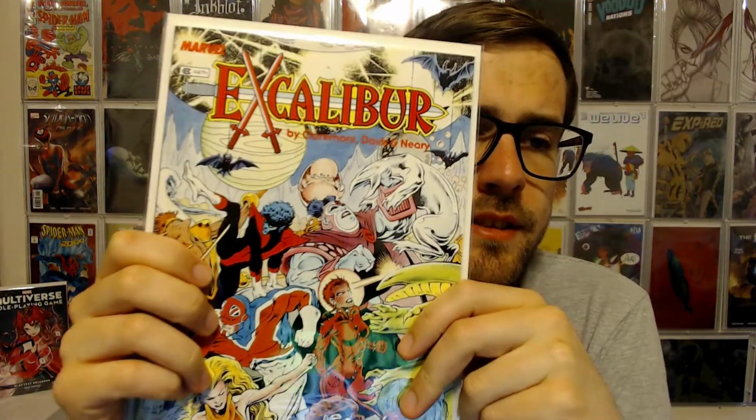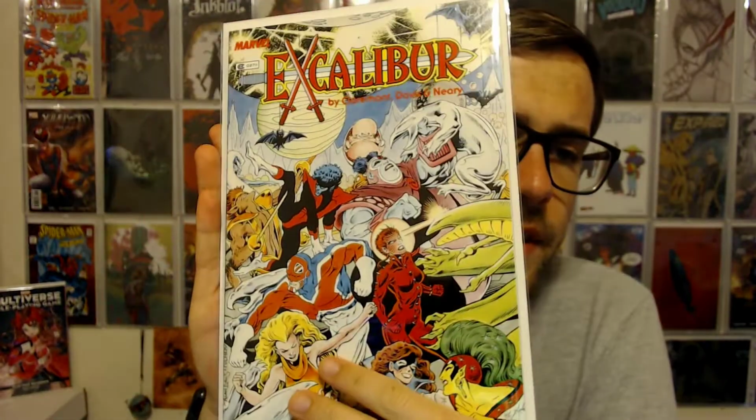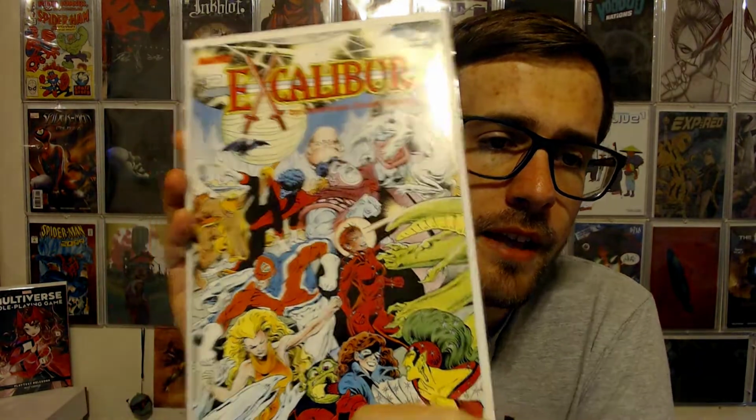So this is Excalibur. I think it's The Sword Is Drawn, something like that. But this is the first appearance of the Excalibur team here, and I'm trying to get the glare off of here. This is also the version that does not have a price on it, so it is a little bit rarer, a little bit harder to find, versus the one that I have already, which has a price on the cover. So I figured it can't hurt to pick this one up because it is cool in that regard, and I think I have the regular price, and I have a reprint price variant as well. I like the Excalibur team. It's a pretty cool team of mutants, and yeah, so that's why I got that one.